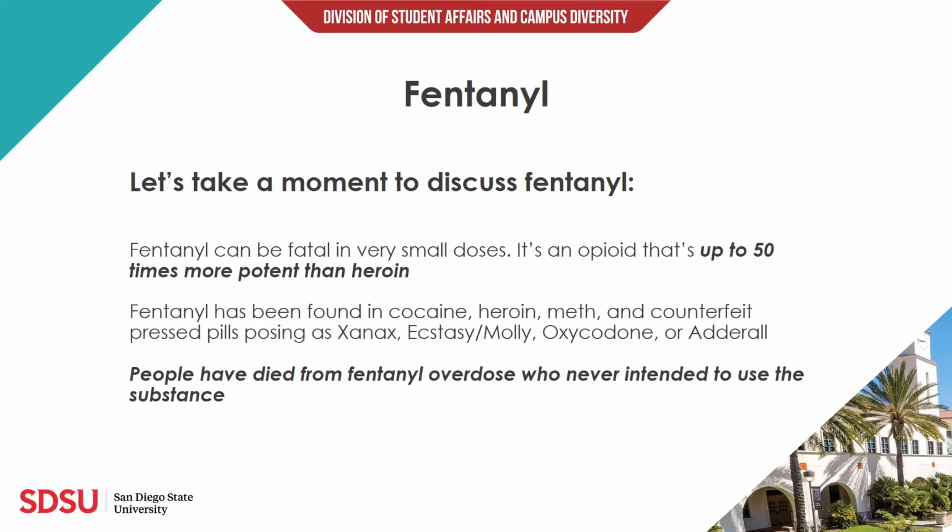Sometimes, even when individuals thought they had obtained pills that were safe by purchasing them at a pharmacy in another country, they were exposed to fentanyl. This is why officials urge that people never take substances unfamiliar to them or from someone they do not know.